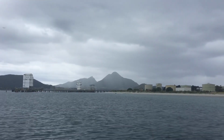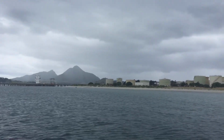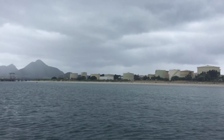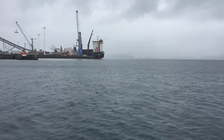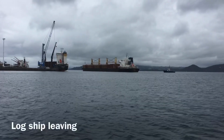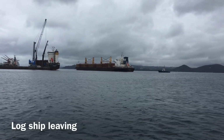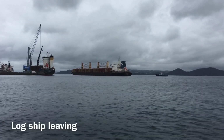Well, the southerly front's coming through, so it's starting to rain. It's supposed to be over reasonably quickly, and then we get fairly strong sou'westers. Well, the wind has gone around to the sou'west. Still raining. Well, the rain's stopped, hopefully permanently. They're going to turn this log ship around and let it go.